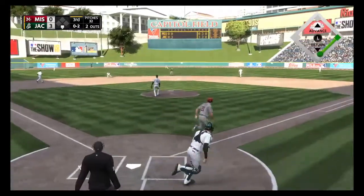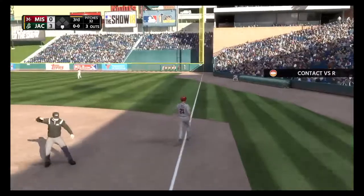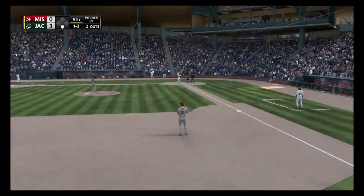Hit on the ground out to short. Throw in time, and the side is retired. So no runs on one base. Stepping in and ready for another shot, B.J. Pesky. He singled his last time up.